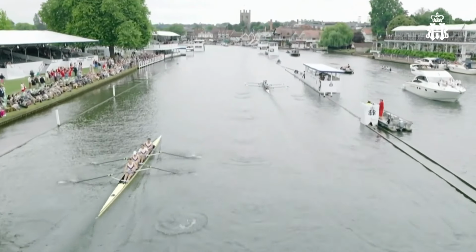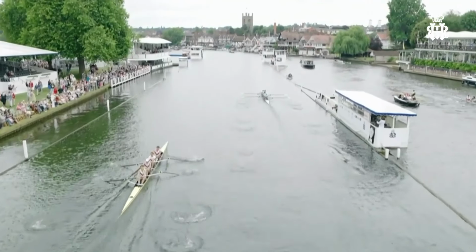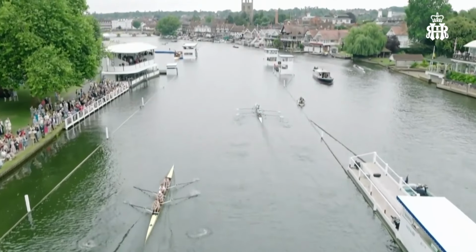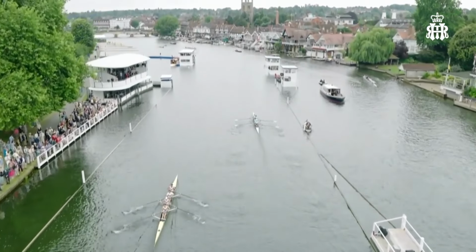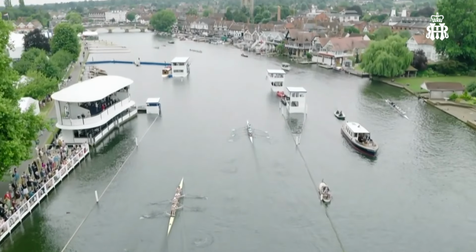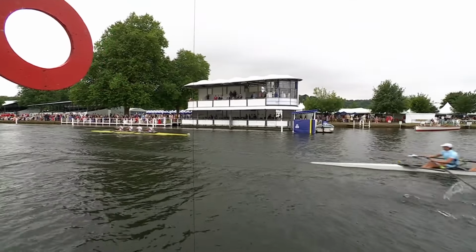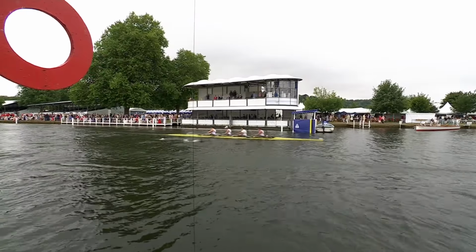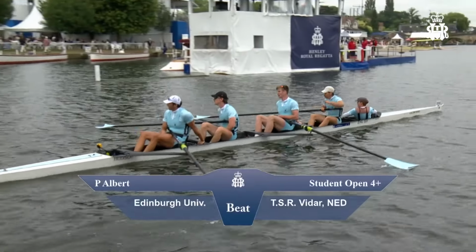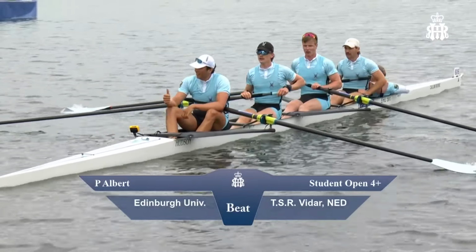Come on, Edinburgh. They want the crew to feel as comfortable rowing past the stewards enclosure. And I love this about Henley, the fact that so many alumni and former club members come together to support new generation of rowers year on year. I think it just strengthens the tradition of this already very prestigious event. And crossing the line in the last race of the morning, the Prince Albert Challenge Cup, the Student Open 4, it was Edinburgh University over Vidar from the Netherlands.